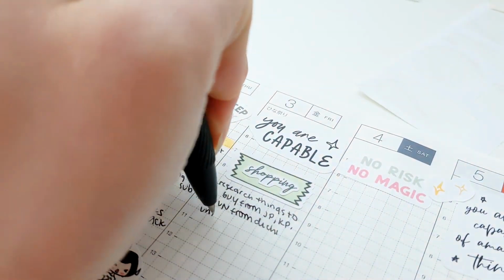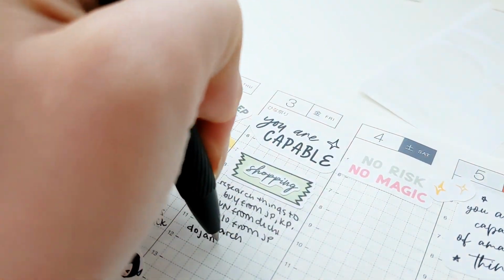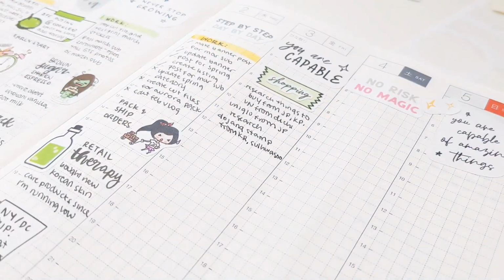our Witchy Notes collection. And then I placed this script sticker from our Hobonichi Weeks kit. So all of our Hobonichi Weeks kit does come with script stickers.